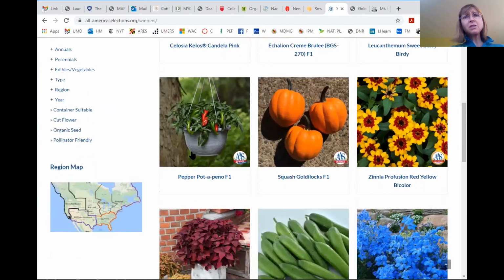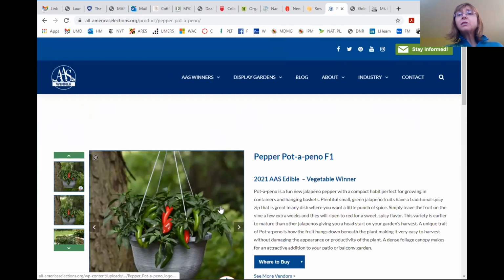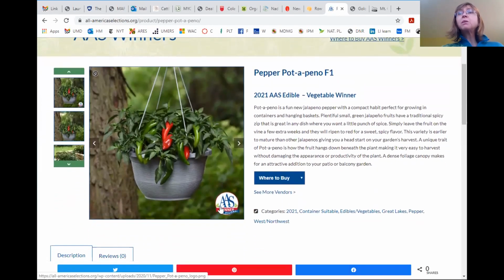But for instance, I found this one. I'm like, oh, cool. For when we do container plantings, peppers in a pot. Well, then you need to read this, because I think I saw that this, see, it's early maturing, and this is better for gardens. Look, this is where it's been tested in the Great Lakes, right? So that is definitely nice that it's a container plant.